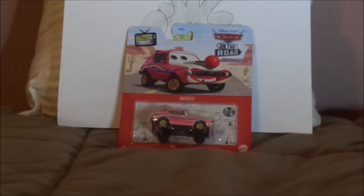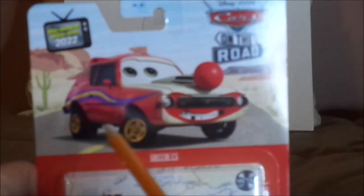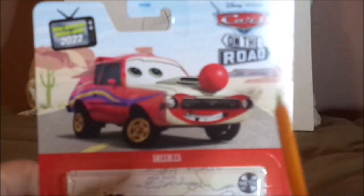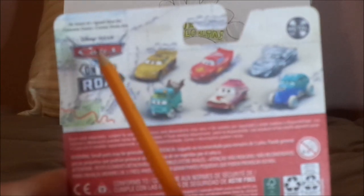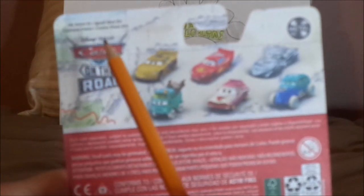Before we get right into the review and the retrospective, let's start with the unboxing. Here we have his artwork for Cars on the Road, the Cars on the Road logo, the Carburetor County Desert background, 2022, Greebles, his name branding on his package, the metal logo, the Salt Flats map background, the Mattel logo, and his diecast sealed in. And on the back, we have the Salt Flats map background and the Cars on the Road logo, as seen in the metal logo.